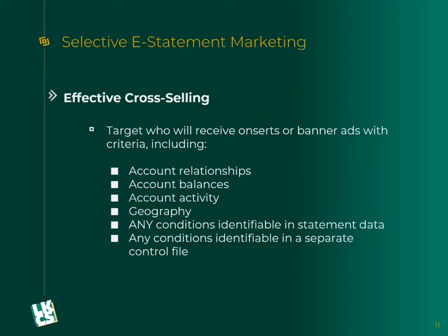Being selective with your e-statement marketing. So obviously we can do coveralls, where everybody gets the same message, or everybody gets the same Onsert, or everybody sees the same potential banner ad. But let's go a step further and talk about effective cross-selling, right? Actually targeting who will receive an Onsert or banner ad with specific criteria. And that criteria can include account relationships, account balances, account activity, geography, or any condition identifiable within your statement data, or any condition identifiable in a separate control file.